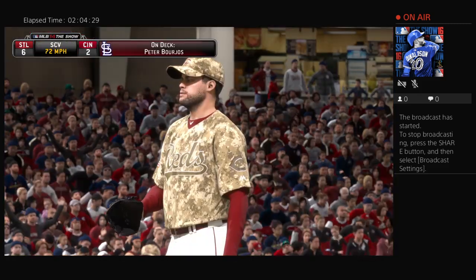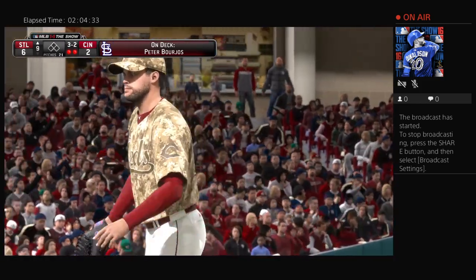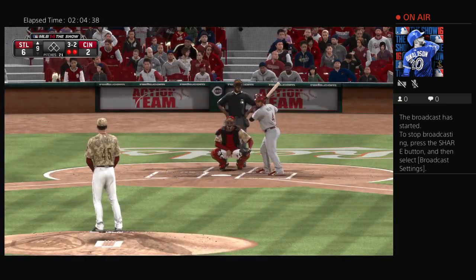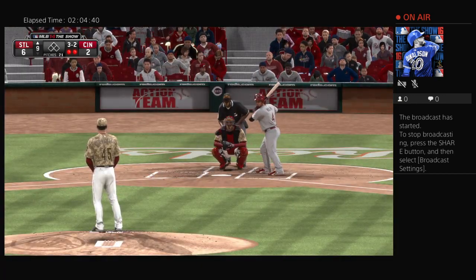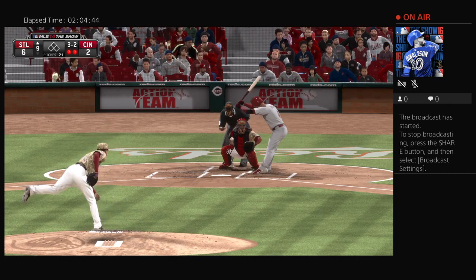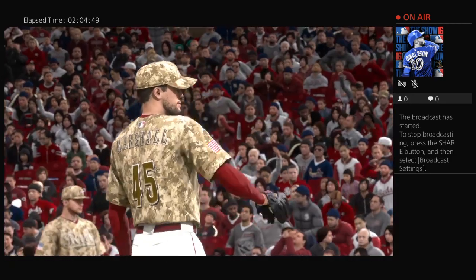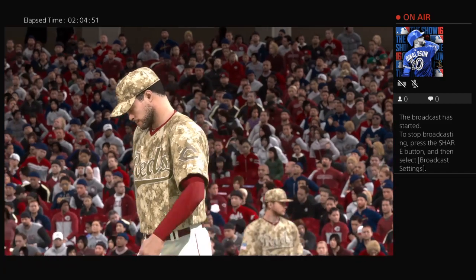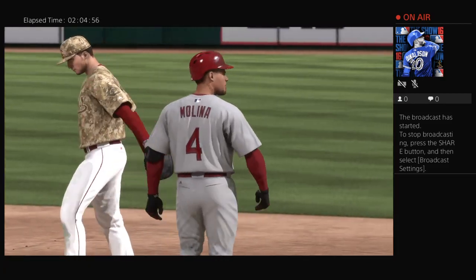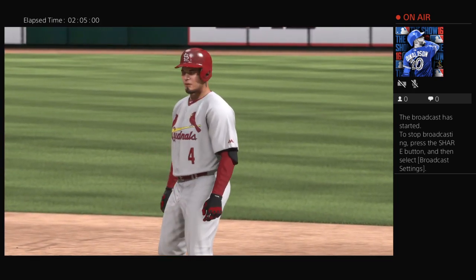And this misses, so that'll fill the count at 3-2. Boy, he is just not getting any help out there on the mound. I mean, to me, that's a strike. And look out. That's in very tight, and it's ball 4. That is just a great at-bat right there. Anytime you go from down 0-2 in the count to working out a walk, well, let me tell you, that ain't easy to do. And that's all about having a really good feel for the strike zone.